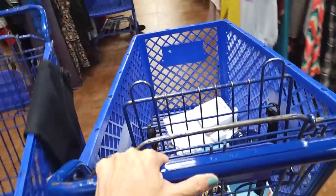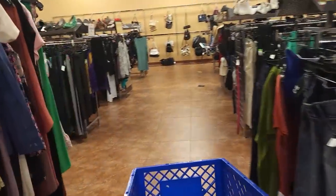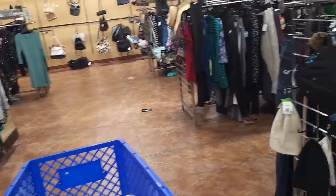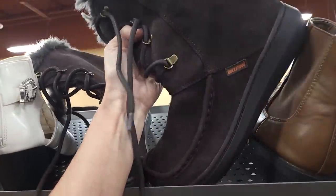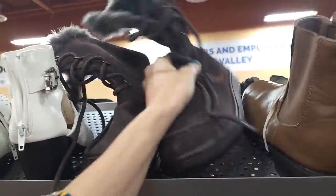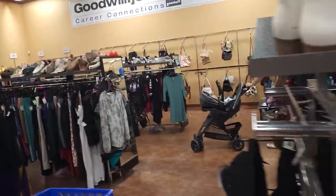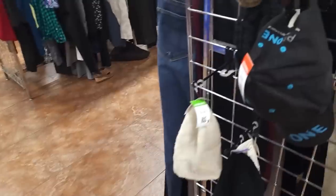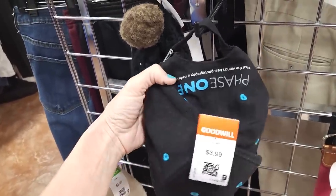All right, we are going to head over to the purse wall over here. And I don't know, the fuzz attracted my attention. What are you? Rocket Dog. Is that a good brand? I don't know. I don't know shoes that well. I buy shoes based on if I like them or not, not by the brand. One, phase one. I don't know what that is.